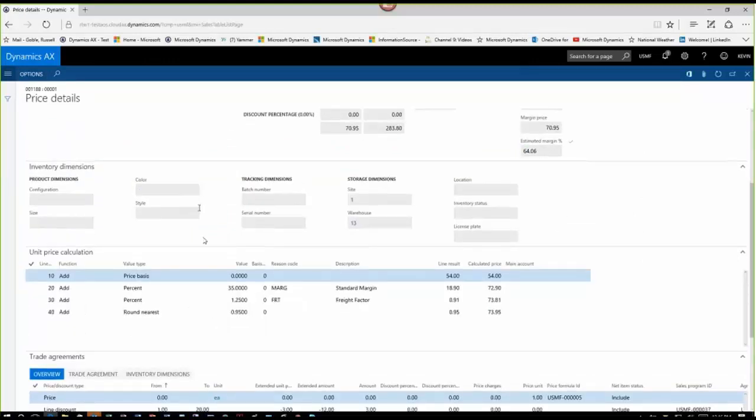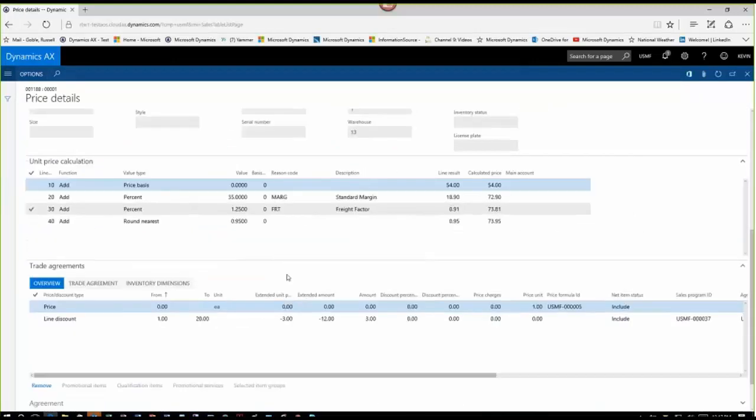So one of the things you'll notice here is we have this unit price calculation. That's another big thing that we've added to the system. In standard AX, when you put in a sales price trade agreement, you just have to basically put it in for a single item, for the customer groupings and whatnot, and then you just have to put the price in manually. How you arrive at that price is figured out offline. So we've added the ability to actually bake in within the ERP that sales price methodology.